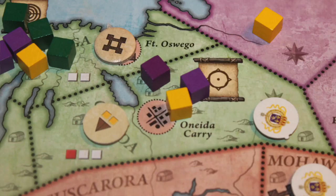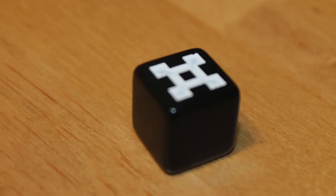Now, if ever the area into which you're attacking contains a fort symbol, the defender gets to roll a black fort die. A black fort die, named for Sir Jameson Blackfort of the French and Indian War, who was the great hero.